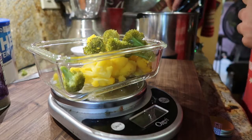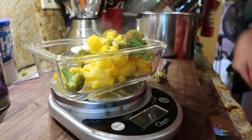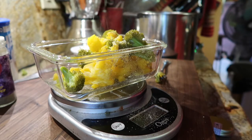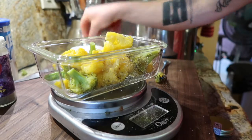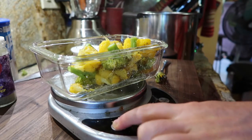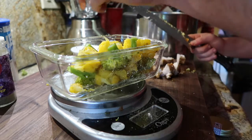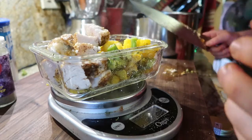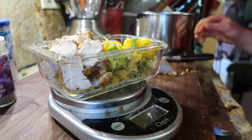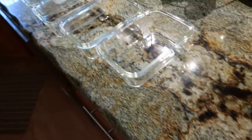Let's see. There we go. So then I'll just take some pepper and some salt. Kind of toss it up in there a little bit so we can get all the flavors going. And then I'm gonna add my protein. I'm doing about 6 ounces of protein right now. Let's see, this should be about right. There we go. So as you can see, that is what the finished product looks like. And I'm gonna do it for the rest of these right here.